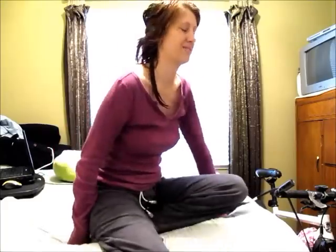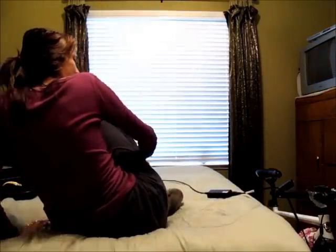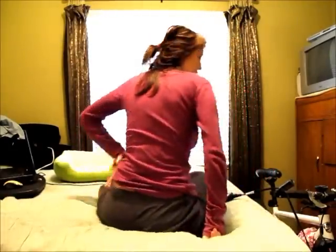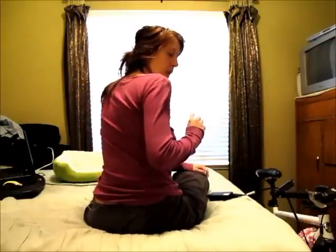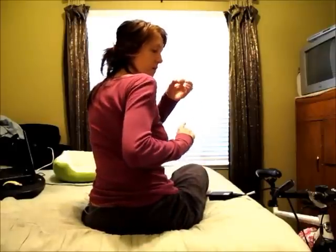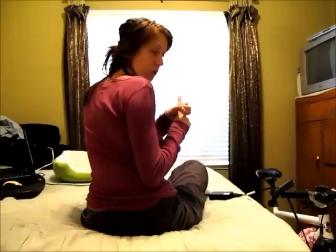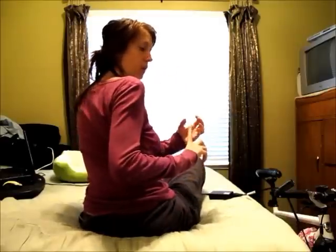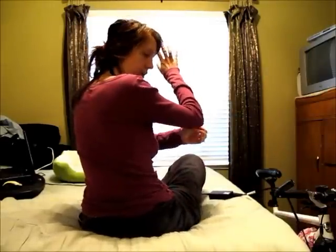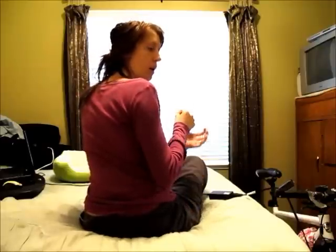So the trial stimulator, what they do, I'm going to try and turn around and show you this. They take two needles. Well, they're sort of needles. They're hollow tubes. And they stick one up inside of you. And in the tube, they feed the lead, which sends out the electrical impulses. They stick the lead up, they feed it through there, and then they pull the tube out. And then they do the other one. So basically, all it is, is two pretty fat needles going up inside of you and placing the leads.